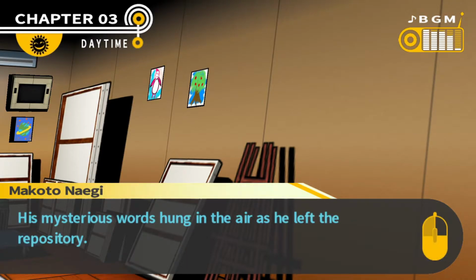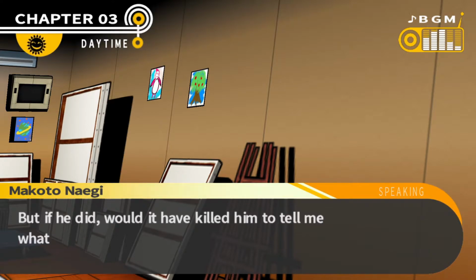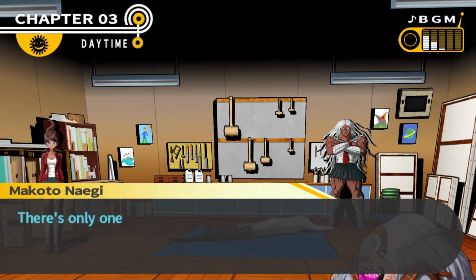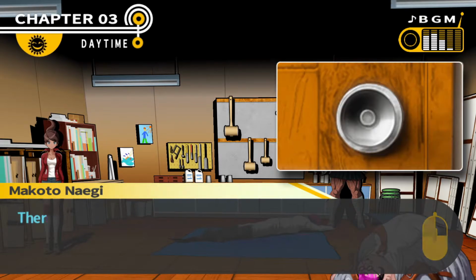His mysterious words hung in the air as he left the repository. He talked as if he'd figured something out. But if he did, would it have killed him to tell me what it was? Alright, we checked everything in here, didn't we? There's only one way out of this room. Through the door that Hina said was locked before.